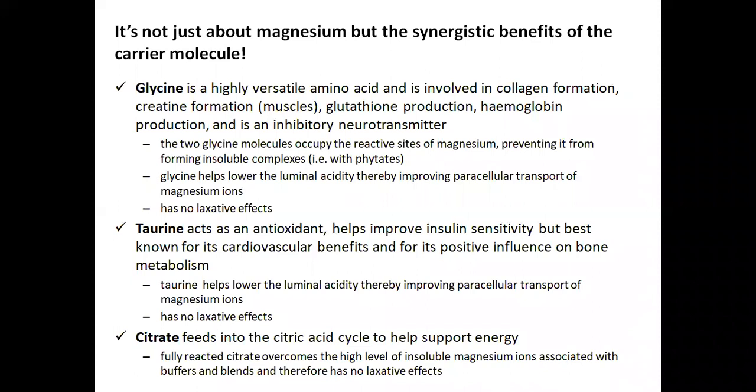So citrate is well established as a really good quality magnesium. It's a magnesium salt that has had associations with creating loose stools. This tends to be associated with magnesium citrate buffers and blends. Magnesium citrate is actually 100% magnesium citrate, and if the magnesium supplement is causing you problems in terms of loose stools, it's very likely that it's due to the presence of magnesium oxide. The citrate also feeds into the citric acid cycle, so it's beneficial in energy support too.